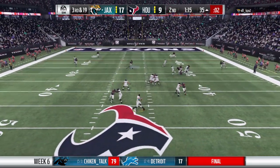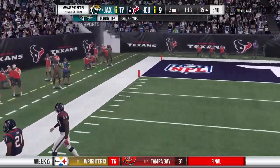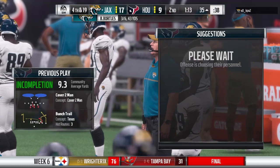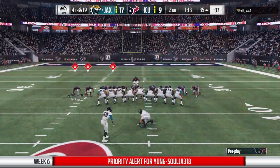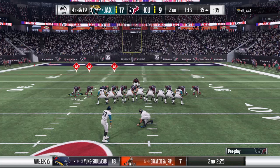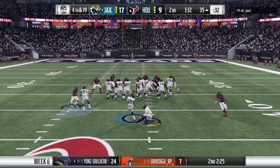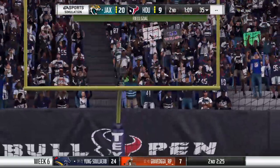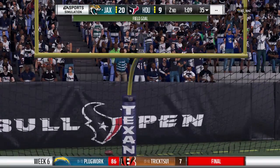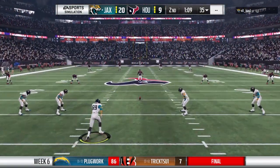Working from the gun, it's Bortles. And this is going to be incomplete. So out comes a field goal team now for the second time here today. It'll be spotted on the right hash. A 52-yard attempt. And this one is right down Broadway. And that will bump the lead up to 11. So a good kick there, and they wrap up the drive by putting 3 on the board.